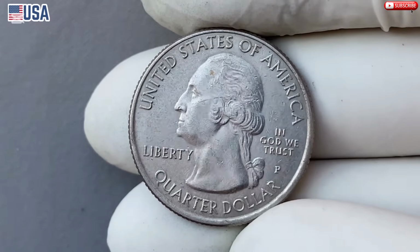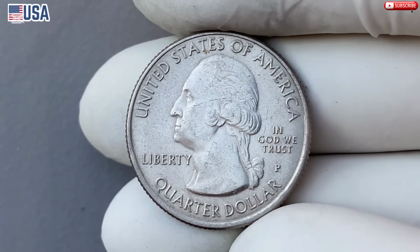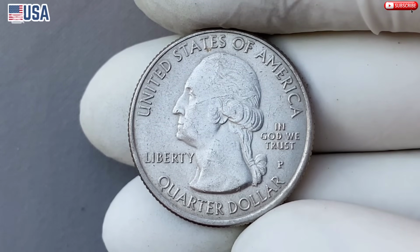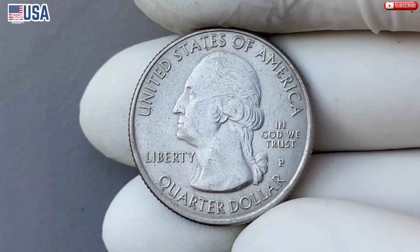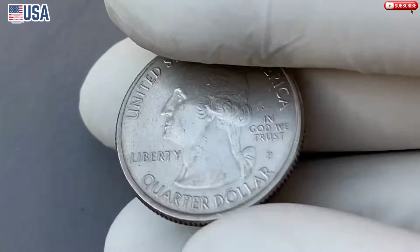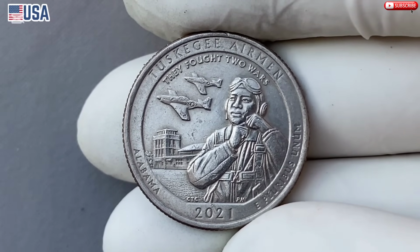The Tuskegee Airman Quarter was the final release in the America the Beautiful Quarters program, an ambitious coin series that ran for over a decade, honoring America's national parks and historic sites. And what a way to close the series, with a tribute to the legendary Tuskegee Airmen, the first African-American military pilots in U.S. history who served with honor during World War II.